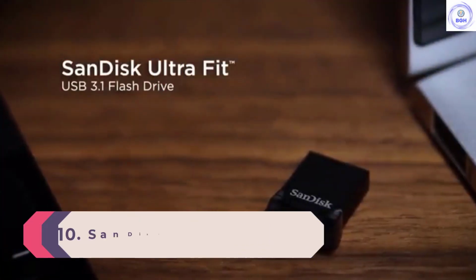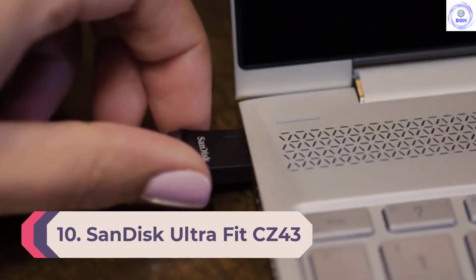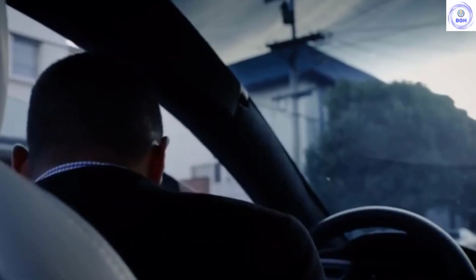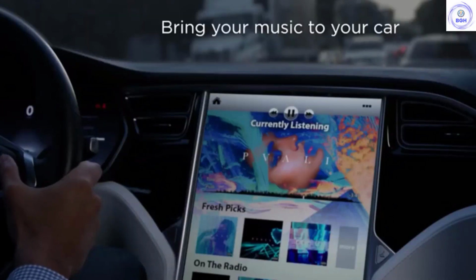Number 10. SanDisk Ultra Fit CZ43 256GB. The SanDisk Ultra Fit CZ43 256GB is a classic thumbnail-style drive that offers good write-read speeds in a tiny package. Though not the fastest thumbnail-style model we have tested, we found its speeds acceptable enough for working with both large media files and folders filled with Word documents and spreadsheets.